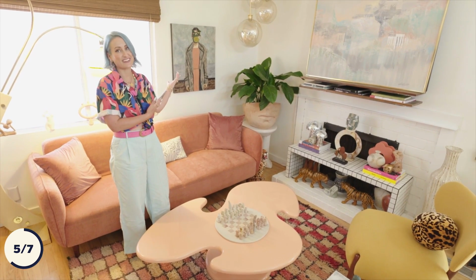Let me tell you about this art. Art, honestly, is the personality of the home. It's so subjective. I have a lot of really interesting pieces in my home, and I think they do reflect my personality, and they make people want to look at them and think about them and talk about them. They're such a great conversation piece.